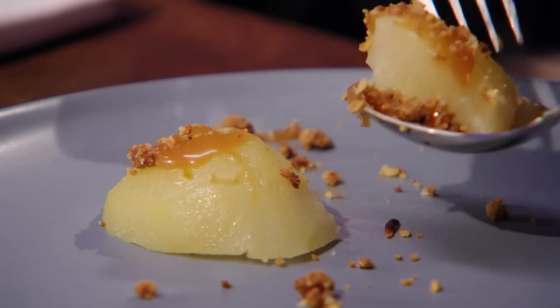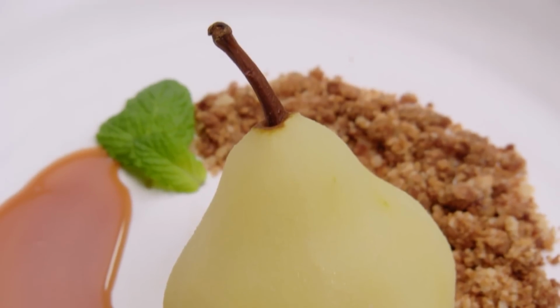Which makes it just a poached pear. Caramel sauce isn't that complex, and neither is a crumb. These guys have shown us lots of that before. For me, I think the pear is poached perfectly. How many times do you get a pear and you're going to bite your way around the plate with it? I think she's cooked it beautifully, but it could have been just sugar syrup. I hate to use the word, but it is a little bit boring.